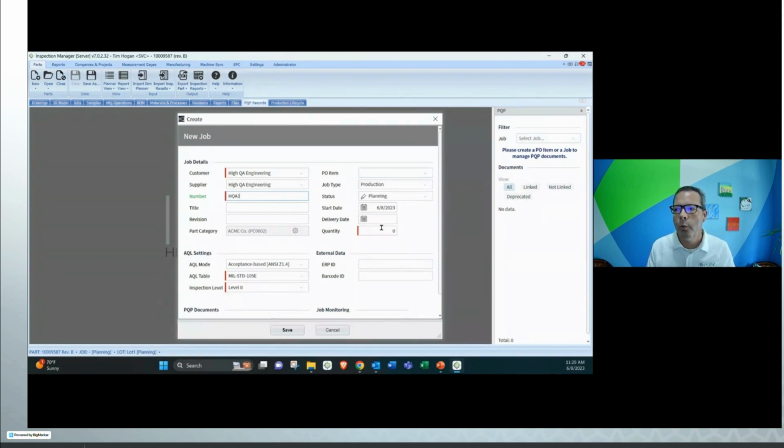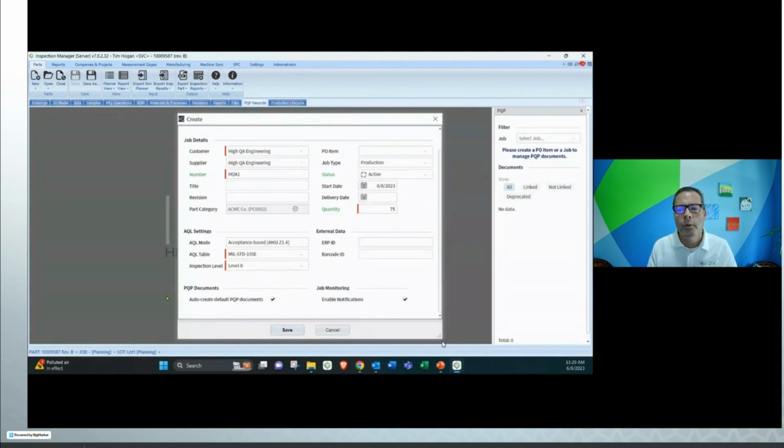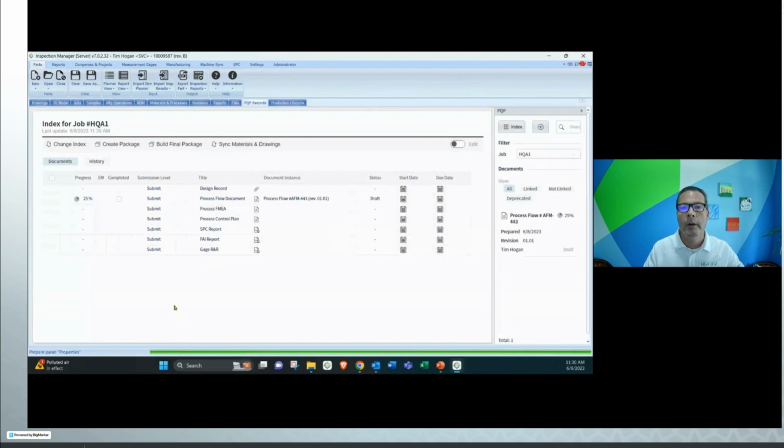Essentially what that means is we can communicate with different software packages as well. What it's mainly used for by our customers is an ERP system. Let's say you're using SAP or Epicor or ProShop, something like that. You can populate this information automatically from that, so you don't have to type any of this information in. But even if you did, the only things we need are just a couple little bits of information. You see the little red marks there. Also note, I have it selected here to auto default PQP documents. Let me show you what that's going to do. We're going to hit save, and it's going to create a job in the system for this part number at this specific revision as well. That's how we track things in the system: by part number, revision, and job number.